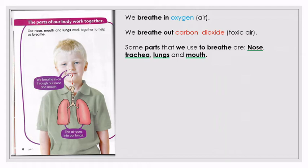When I say air, you have to understand that this air is oxygen. We breathe in oxygen, but we breathe out carbon dioxide. Carbon dioxide is toxic air. It's not good for you. Some parts that we use to breathe are the nose, trachea, lungs, and mouth.